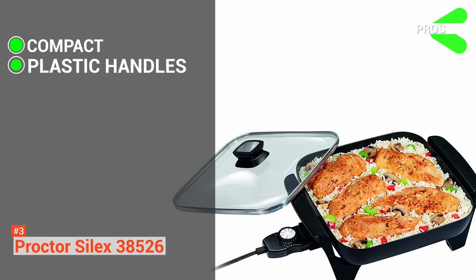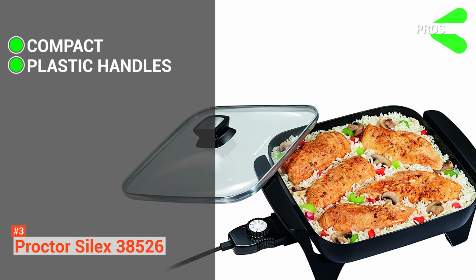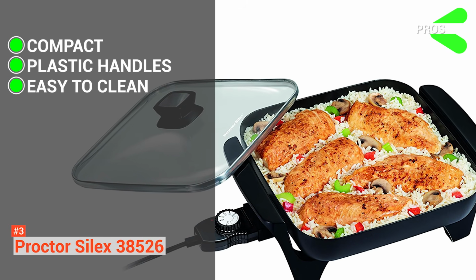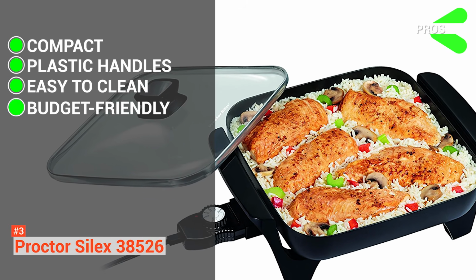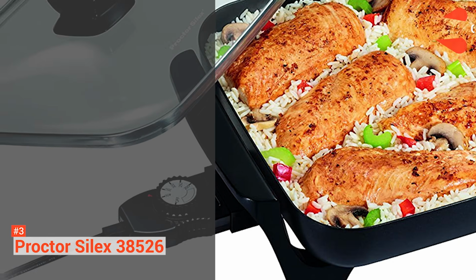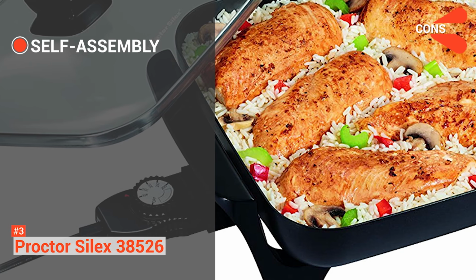Another plus is its plastic handles. They make it easy to grab onto the skillet as you make your meals. It cleans easily and is dishwasher safe, and it is one of the most affordable options that does not compromise on product quality. However, the cons are, the device needs to be assembled by yourself.